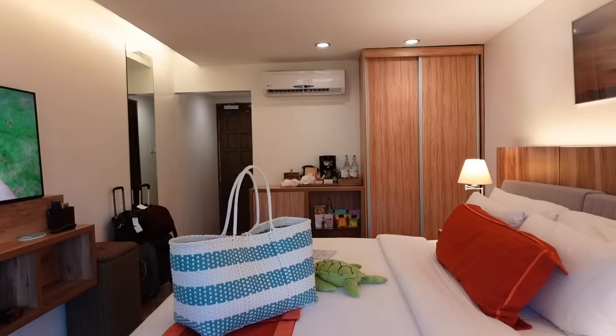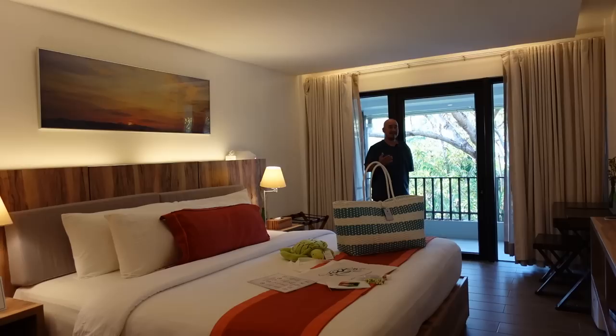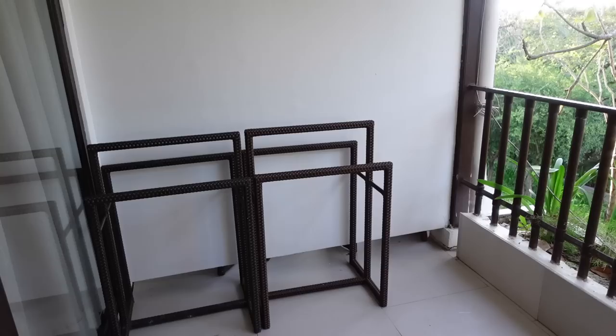And there's the toilet and bath of our garden suite. And since our room is a garden view room, it comes with a balcony. And there's a dinette set and rack where you can dry your wet clothes.